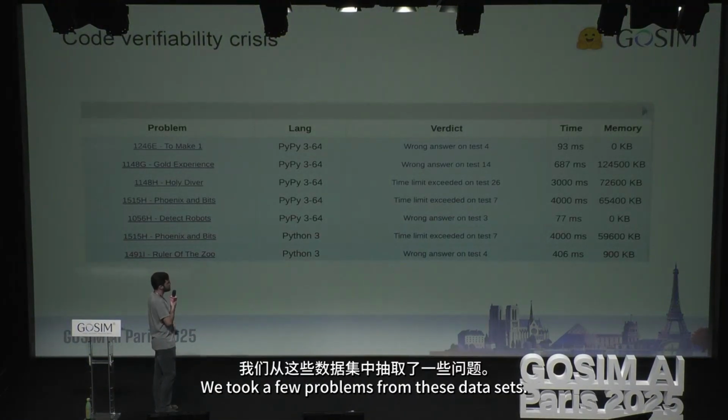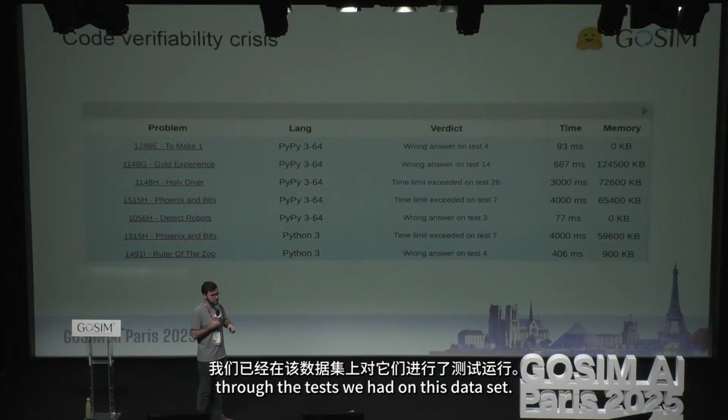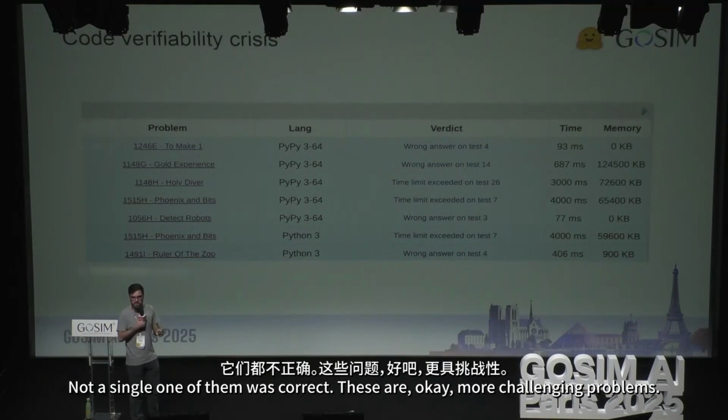And you have an example. So let's say we took a few problems from these data sets. We had Open-R1 generate solutions. We actually ran them through the tests we had on this data set. It passed all the tests, but if you actually submit them to the platform, they're all wrong. Not a single one of them was correct.